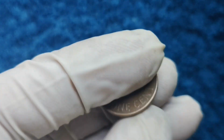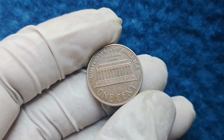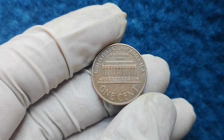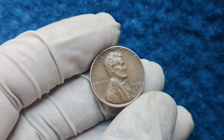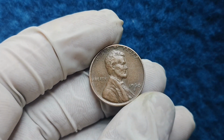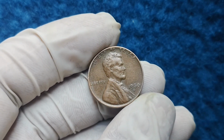Let's rewind to 1960. Dwight D. Eisenhower was president, Elvis was ruling the airwaves, and somewhere in Denver, a little penny was being minted that would go on to become worth over $1 million. Now, the D mint mark means this coin was struck at the Denver Mint. Back then, pennies were mostly copper, unlike today's zinc-based versions, but what makes this specific penny so valuable? Well, it comes down to a crazy little thing called a rare error.